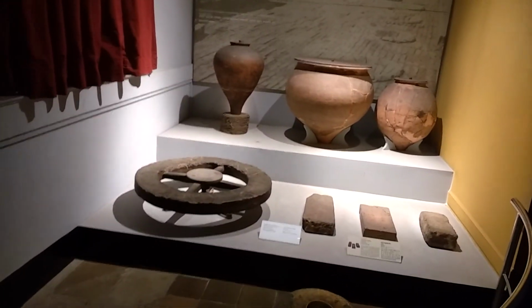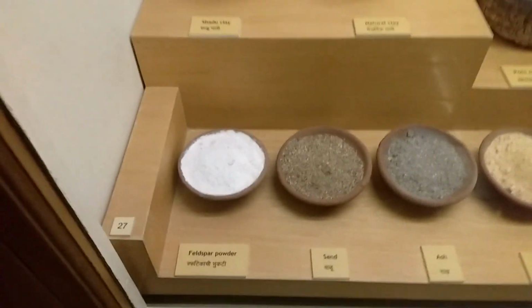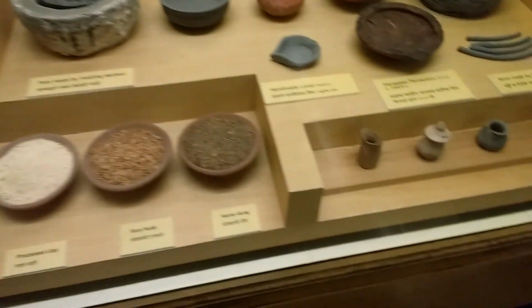and this is what it brought about. Changes in how we produce things, changes in how we create and live. And one of the most important things that they produce is terracotta and pottery, ceramics, all of these things. These are all the different materials that they were using and we still use today. Natural clay, feldspar, sand, ash, processed clay, rice husks, horse dung.